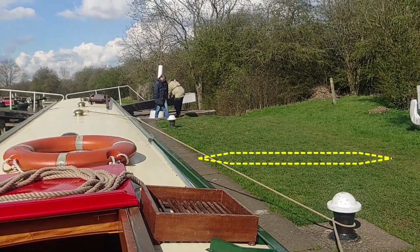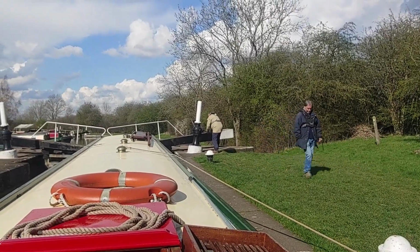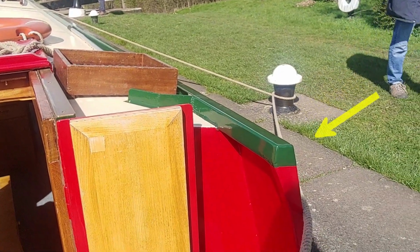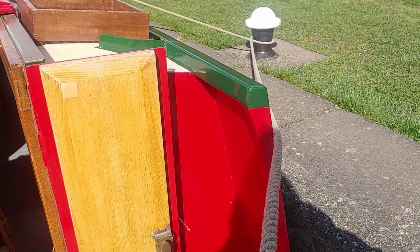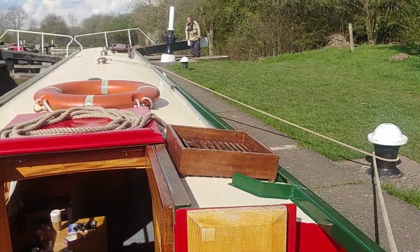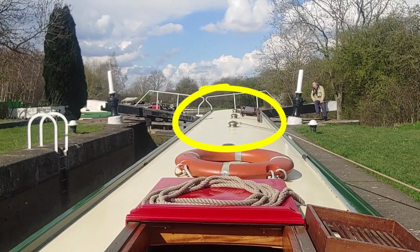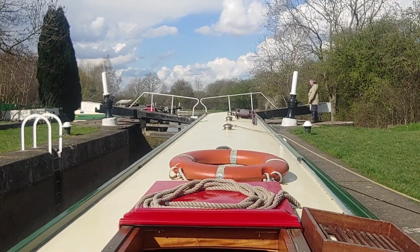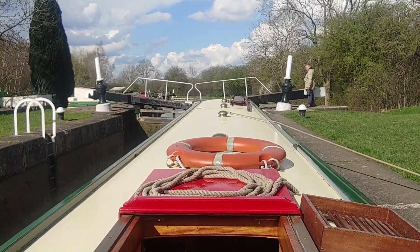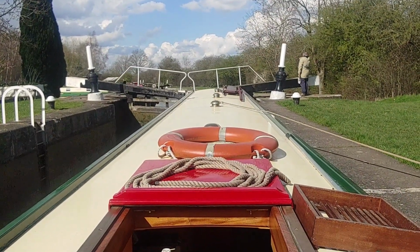So here is us doing some lock practice. Stephen's opening the sluice gate to let the water out. The marker on top shows if it's open or closed. I'm using this rope to keep the boat steady against the side of the lock. It's attached to the center point of the boat. The boat moves down quite slowly, really.